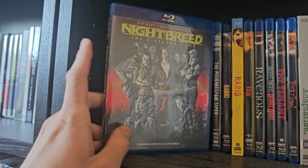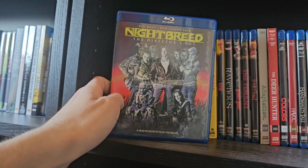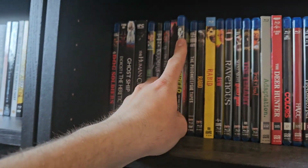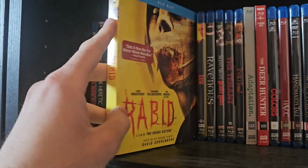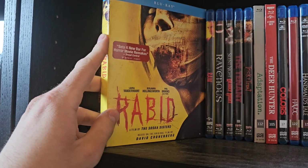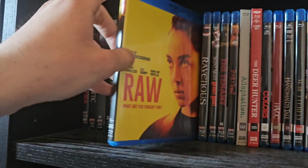Nightbreed, the director's cut. I know this movie recently got a 4K release with also the theatrical cut. I'd like to get the 4K of this one at some point. That's a fun movie. The Poughkeepsie Tapes. Rabid, the original, and Rabid, the remake. I actually thought this was a decent remake. Not as good as the original, but it was still a decent remake.